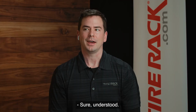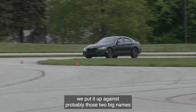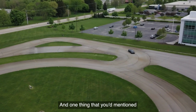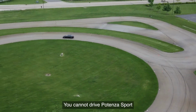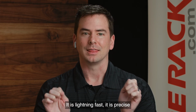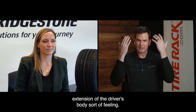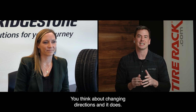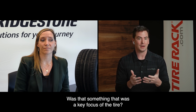Sure, understood. And we have tested the tire. We put it up against probably those two big names that you were thinking of while it was developed. And one thing that you'd mentioned was steering responsiveness. You cannot drive Potenza Sport without commenting on the steering of that tire. It is lightning fast, it is precise, it is just the cliched extension of the driver's body sort of feeling. You think about changing directions and it does. Was that something that was a key focus of the tire?